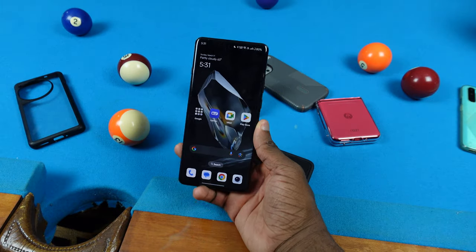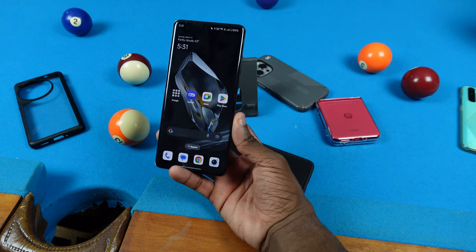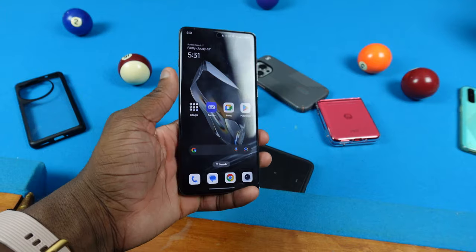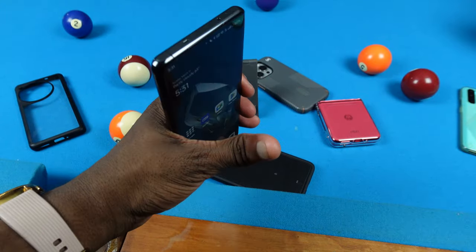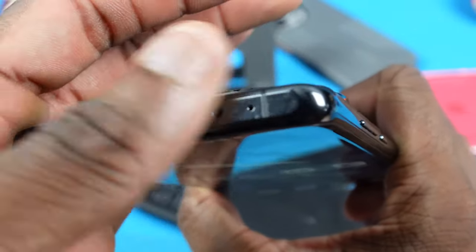And honestly, that's the only cons I can think of right now. And that's crazy, because I don't think I ever had that short of a cons list before. So let's go talk about the pros then. My favorite thing about the OnePlus 12 over here is the IR Blaster. Shout out to OnePlus, bro. The IR Blaster is on the OnePlus 12, and I'm here for it, man.